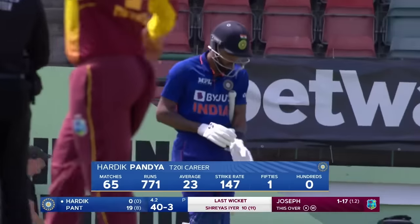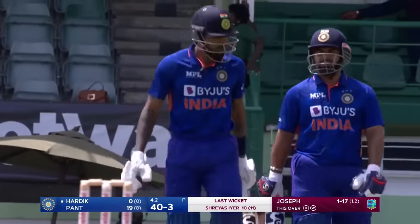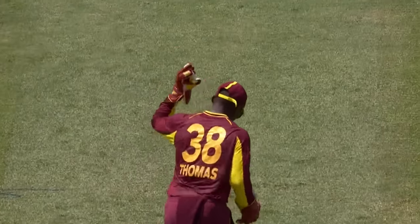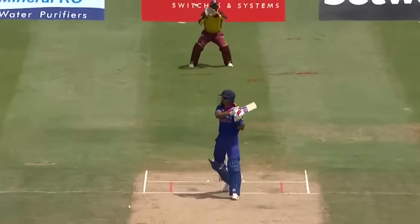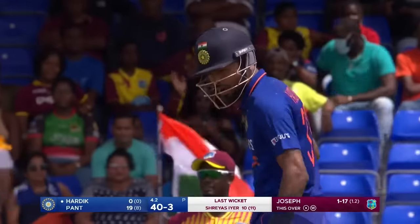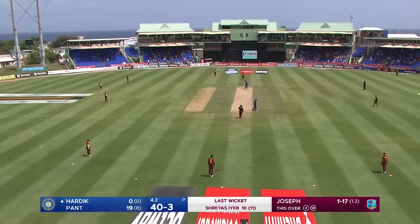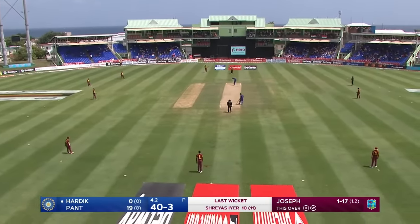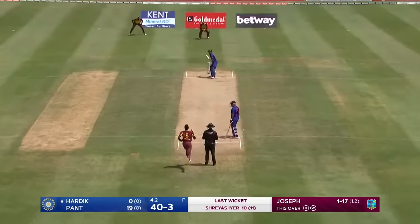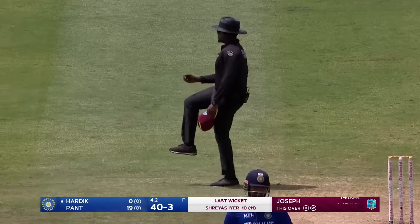Hardik Pandya, the new batsman for India. Cutting under the ball, expecting a lower bounce, Shreyas Iyer. The shot was on, but the hardness of the new ball, the surface as well being so abrasive, creating a further challenge for the Indian batters. What type of response can we expect from Hardik Pandya? Nudged away. Leg bye is the signal.